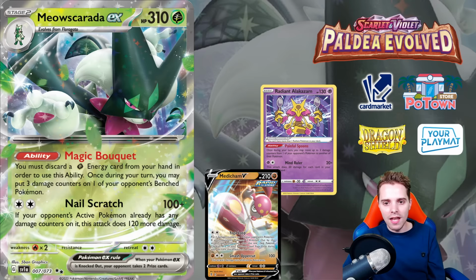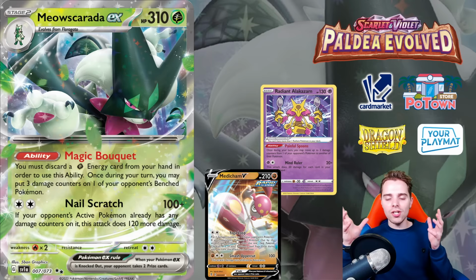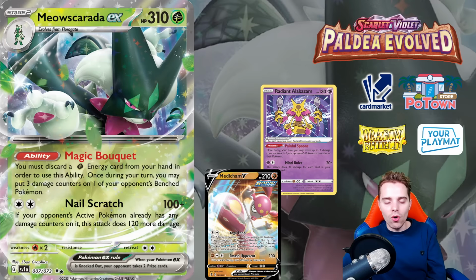And there's Radiant Alakazam, which allows you to move around some damage counters. There's Medicham. There's even the Hawlucha, which helps out with damage counters. This is going to be the new age sniping deck. You can KO Comphase, Ralts, etc. And then with Yoga Loop, you can do it again, and it's back to your turn.